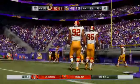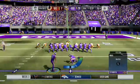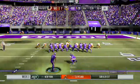Sometimes I watch games and wonder why they use play fakes on certain passing situations, because it's not going to fool anyone. I don't know if that was the case here, but the end result was the same. No one fooled. Quarterback was hit.